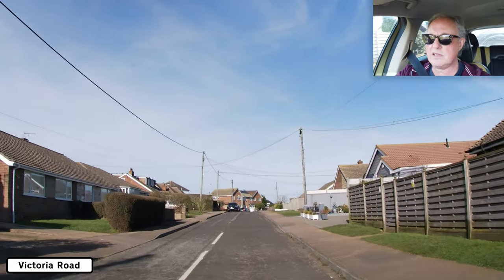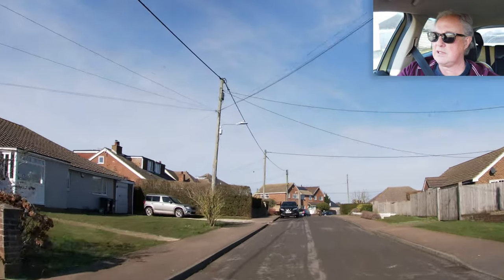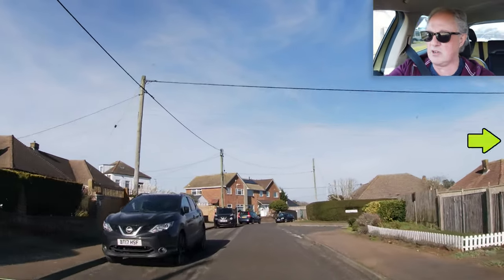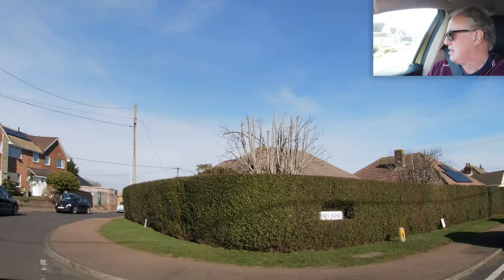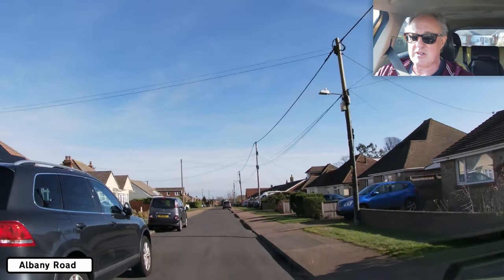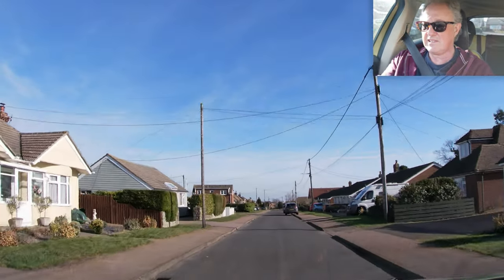Take the next right. Got to come out onto this side of the road to get into Albany Road because of the cars that are parked. Okay, making sure I come in on my side of the road, but I have to immediately go round because of the cars parked there. Take the next left.